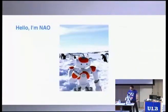A few words about the robot. This is the picture of the first humanoid robot ever to be in the South Pole. And those are real penguins.